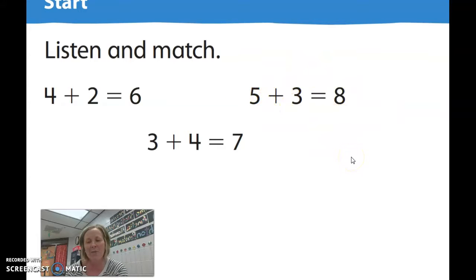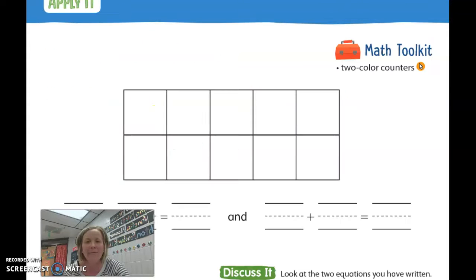Let's do one more. There were 3 kids standing at the table. 4 more kids came over. So how many kids are at the table now? Find that number sentence that matches. Ooh, did you choose 3 add 4 equals 7? Nice job if you did.